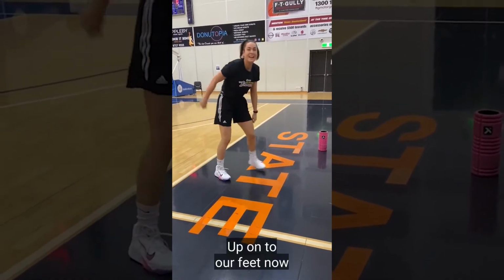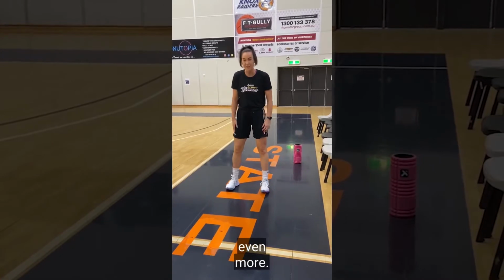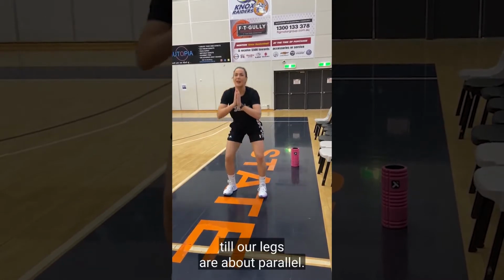Up onto our feet now and we get into our squat, so warming up our legs even more. Feet shoulder width apart, weight in the heels, and we just squat down till our legs are about parallel.